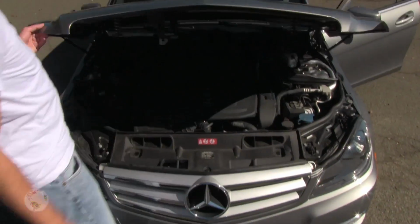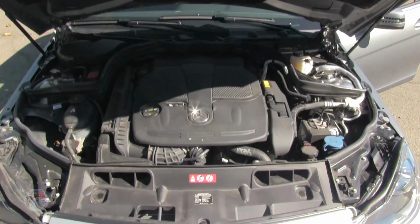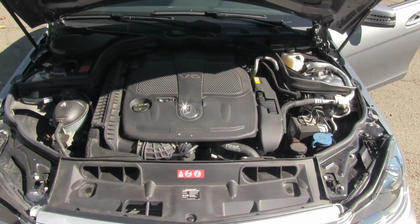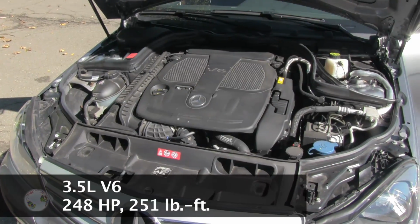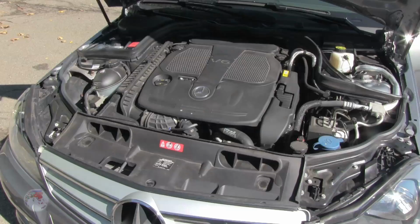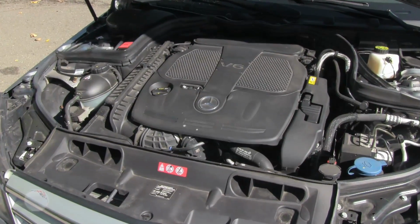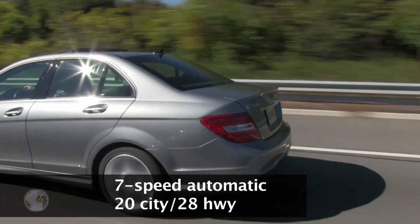Based on the C300 nomenclature, you'd expect there to be a 3.0-liter engine, but under the hood is a detuned version of the 3.5-liter V6 that can be found in many of Mercedes-Benz's other models. In this case, it makes 248 horsepower and 251 pound-feet of torque, linked out to a 7-speed automatic transmission with paddle shifters, the only available option. This combination results in a 0 to 60 time of around 6 seconds, with fuel economy coming in at 20 in the city and 28 out on the highway.